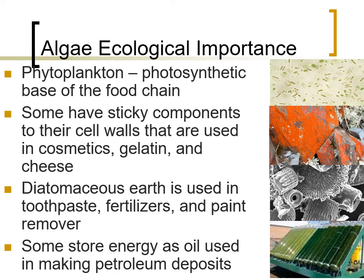So as far as our phytoplankton, they have lots and lots of uses. They're, of course, the base of the food chain, especially the aquatic food chain. So the zooplankton feeds on this, and then everything else feeds on the zooplankton. Also, because they tend to be sticky on their cell walls, they're used in a lot of products as something to hold things together. So they're used in cosmetics. So if you put eyeshadow on or blush or foundation, there's a good chance that there is some phytoplankton in there. Even Jell-O has phytoplankton in it and some cheeses.